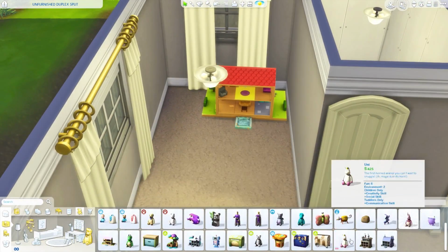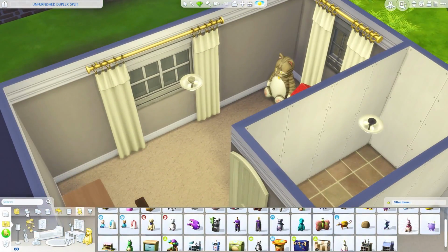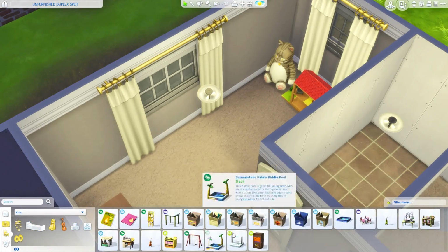And there's also impressive details they had. Like, when they cook, they'll actually open the drawers and pull stuff out of them.